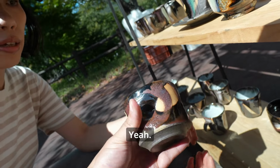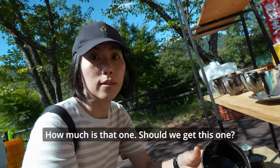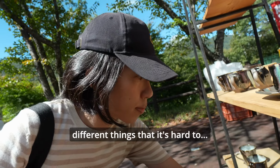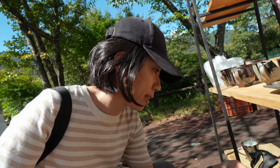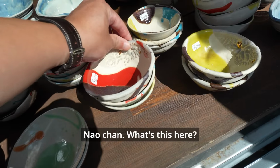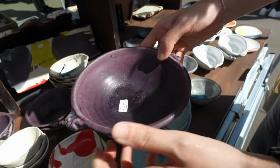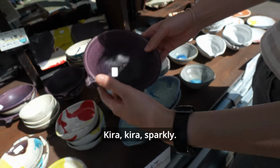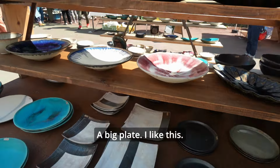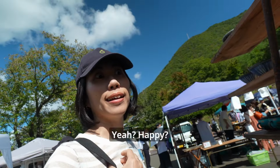Oh, you can hold it. Yeah. It fits very nicely in your hand here. Should we get this one? The problem is that there's so many different things that you don't end up buying anything because there's too many, right? Yeah. Oh, wow, look at this, Nachan. What's this here? That's interesting. Kira Kira Sparkly. Oh, that's really nice, eh? Mm-hmm. Happy?